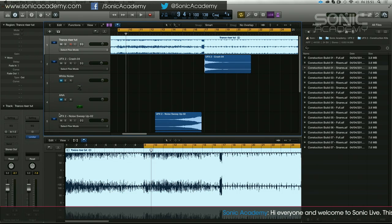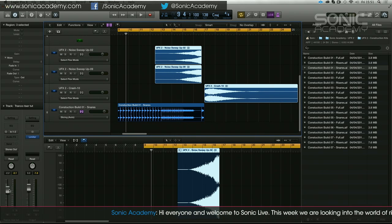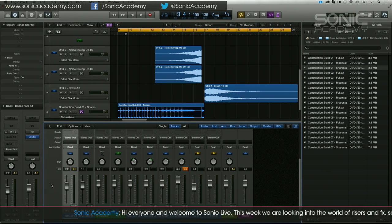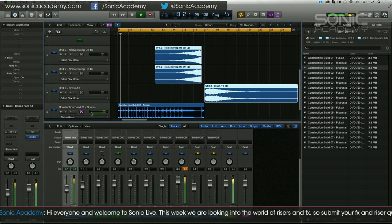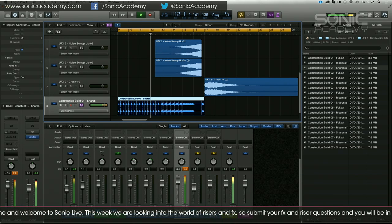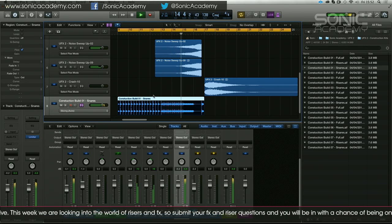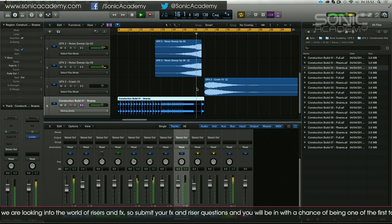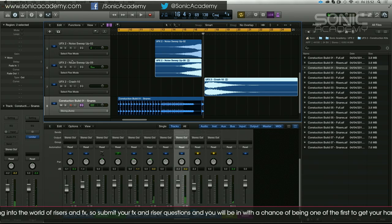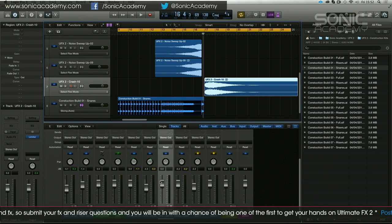Again, mixing wise, that track's obviously quite loud. I think I probably kept the mastering on that accidentally. So we've again highlighted these three, pulled them. Let's pull this one, and the crash.